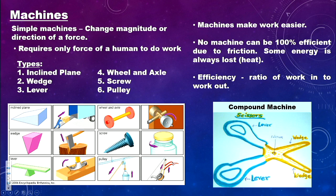Wheel and axle, an example is going to be like a doorknob. Screws, like a jar lid, and then pulley systems, of course. Now all these types of machines are designed to help us out. So we can have an example of a compound machine, like a scissor.